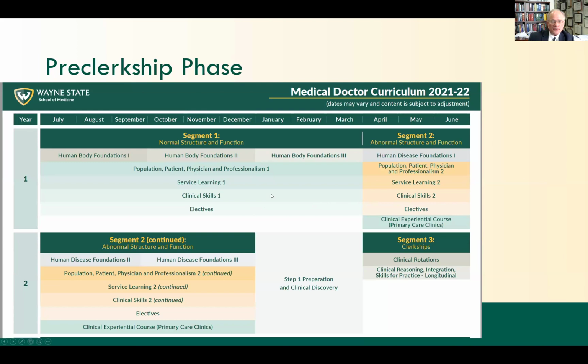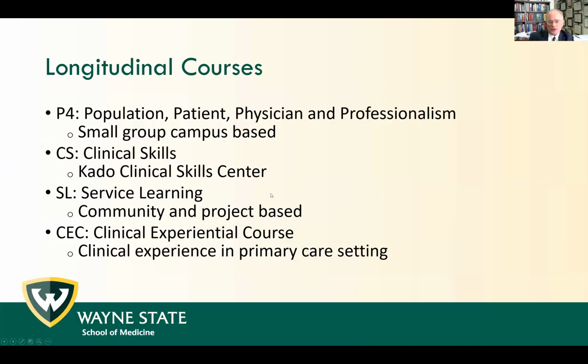And this is what we've really converted to now, a 4-year program in clinical excellence that's carried on through the curriculum. The longitudinal courses that are really clinical content during the first 2 segments, year 1 and year 2, if that's what you want to call them, is a small group campus-based course called the P4 course. You can see what that stands for.